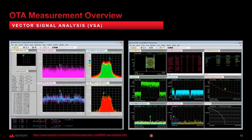So this is just the user interface of our VSA software. There's a link here if you're interested to look into it. The picture on the left is the digital demodulation graphs that we have. So as you can see, if you have an idea of what your signal looks like and you demodulate it, you could actually detect that there's an interference signal at this point. And we could also use the VSA to just process the demodulation sections of your signal, like IQ data, your EVM and such.